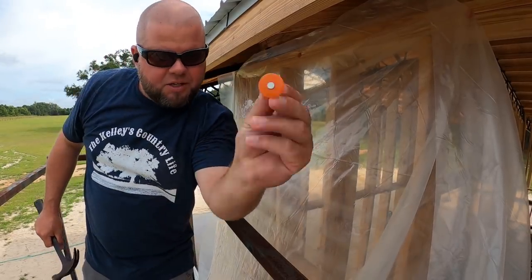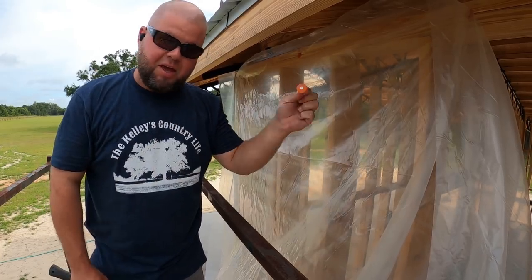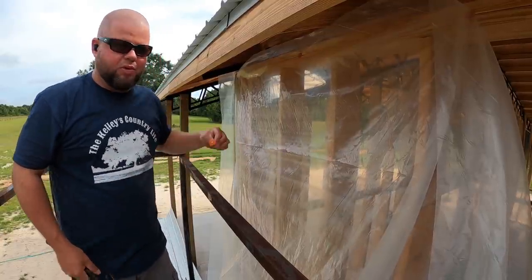So I bought these plastic cap nails, which are good for holding down material like this. They're used for underlayment on roofs and on the sides of buildings. Now, I just don't want to go too crazy with too many of them, because I have to pull these back out later.